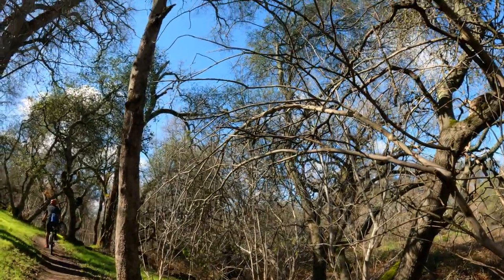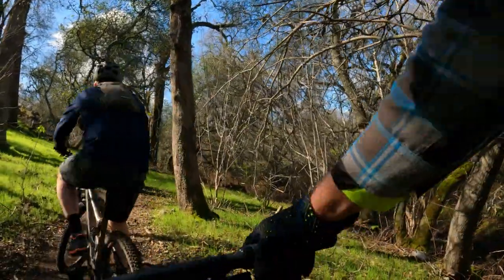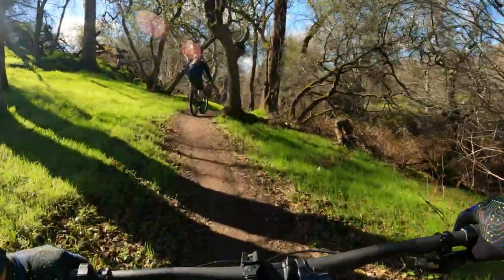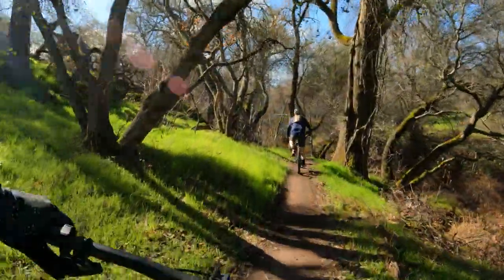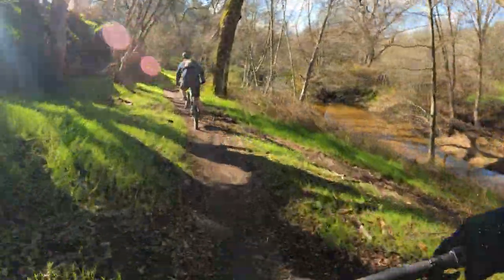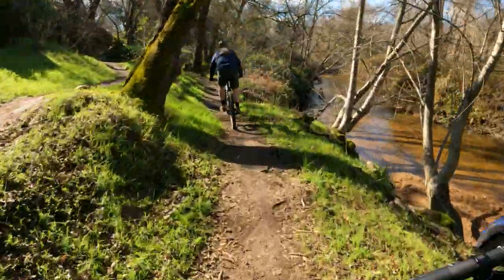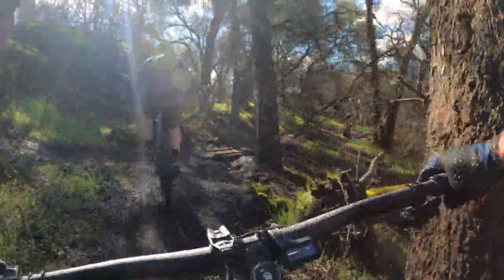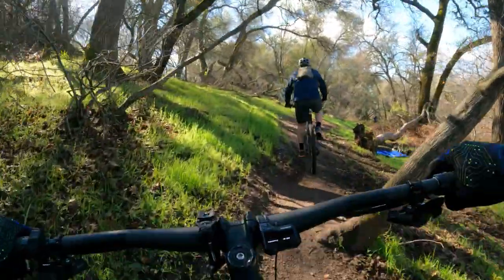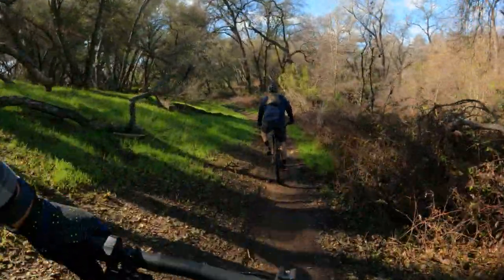Go for it, dude. You got it. All right. Yeah. That tree right there. Got it, bro. Nice. No way to power through that. Well done. Yeah. Smooth-ish.